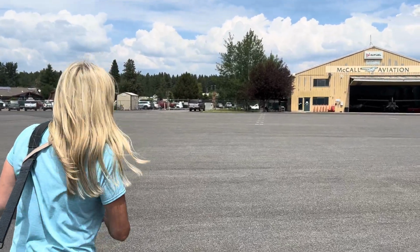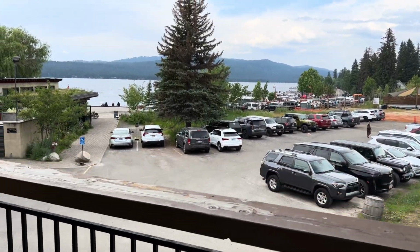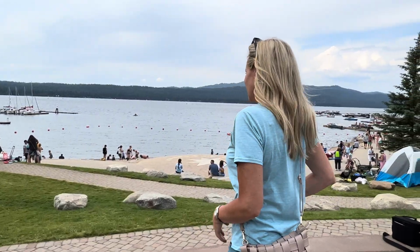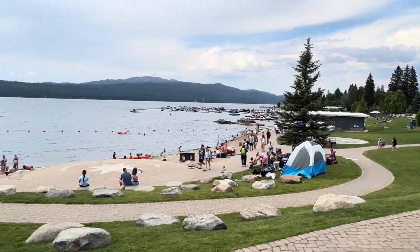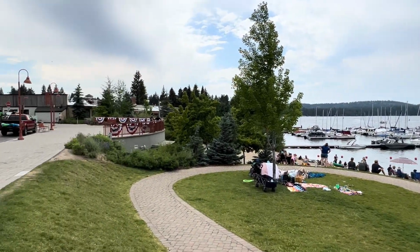Aviation. Called it the wrong thing. What are you doing? You're filming in the vertical, you're filming for TikTok. Anyway, yeah, McCall, this is the little waterfront right in front of town, which is right over there.